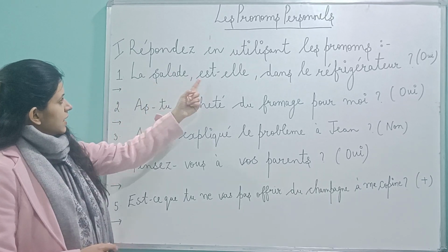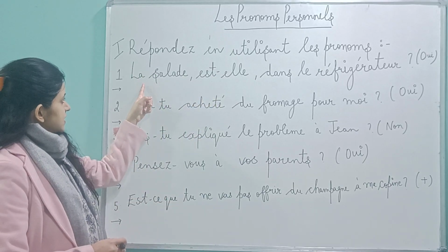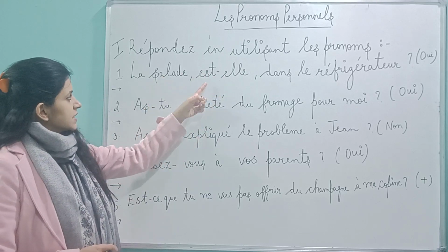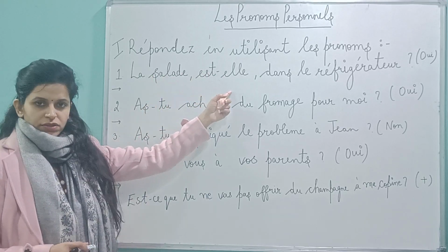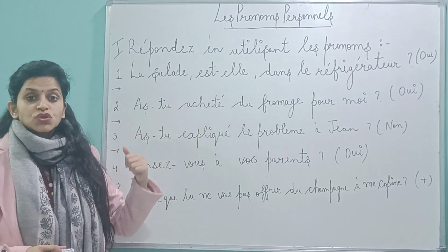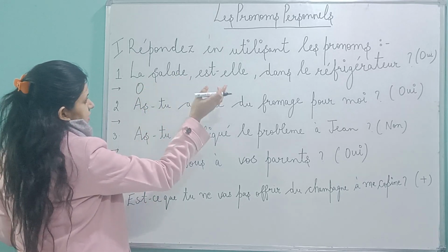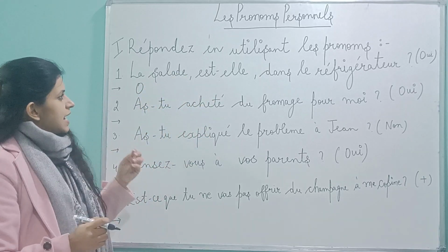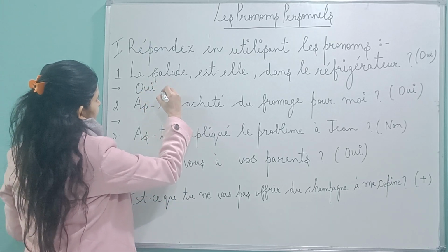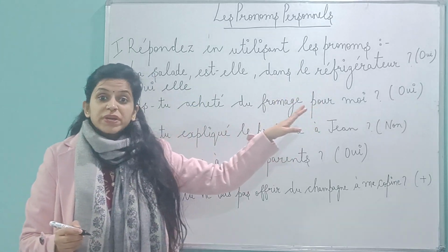So when you replace a noun, you can just see the first sentence. La salade est-elle? Whenever we frame a question and a noun is given at the start, there is also a subject pronoun. So let's take elle, because it's a pronoun question and elle is pronom sujet. Oui, la salade est-elle dans le réfrigérateur? The salad, is it in the refrigerator? So oui, elle, réfrigérateur. This is a noun that we need to replace.